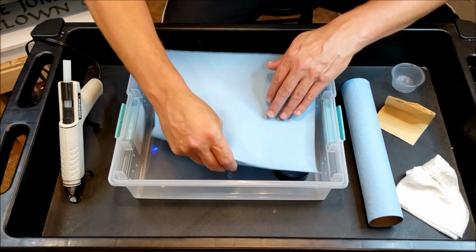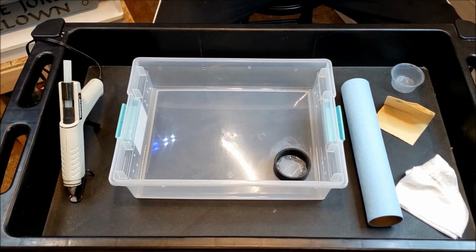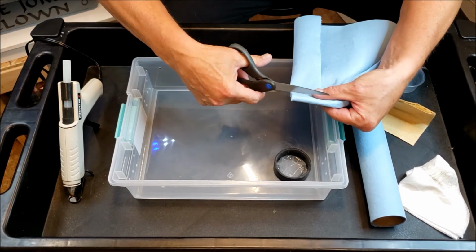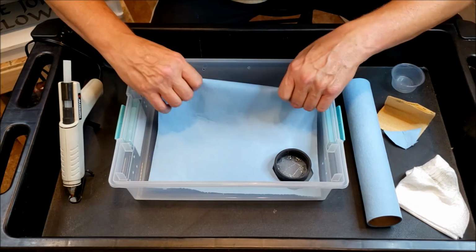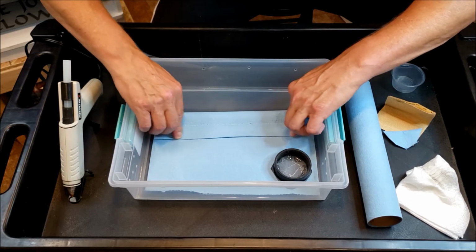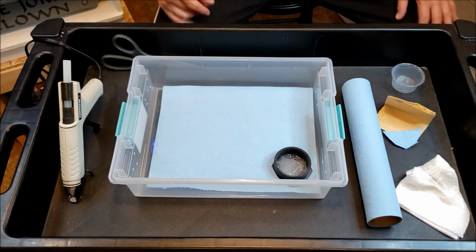All right, so what I'm going to do, I'm going to take it about halfway there, just like that. I just kind of got to fold it, and then I'm just going to kind of cut this little corner out and see if this works. Look at that. And then this side, I'll just fold it a little bit. Yep, just like that. Boom.